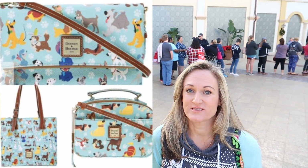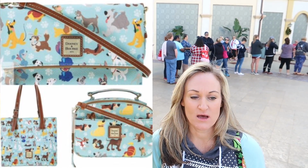Okay, so Dooney & Bourke just releases bags, and you know I'm a big fan of it. Well, this one is the Disney dogs, and we'll insert a picture of what it looks like. They released it on shopdisney.com, and that's why we're not in line. We bought ours on the way in the car to get to this line. Yes. Exactly. It's been wrapped around the corner like that since 7 o'clock this morning. So it's Disney and it's dogs, so you can see the appeal. Yes, and the bag is adorable. So I was really, really lucky to get one. So now, let's go check out the trees and hide some rocks.